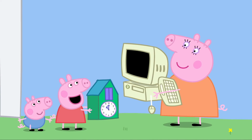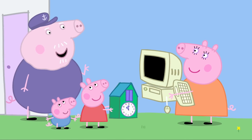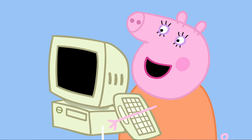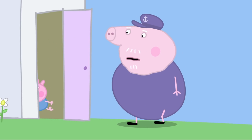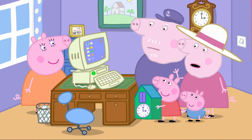Mummy, Grandpa's mended the cuckoo clock. That's nice. What's that? It's my old computer. I can't mend that. It's not broken. I've got a new computer. I thought you might like my old one. I'm not sure. I really need one. Oh, a computer. What does it do?